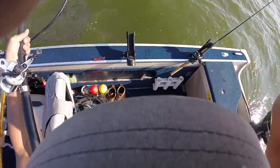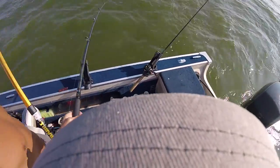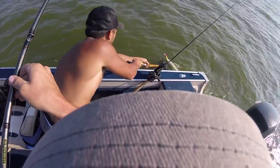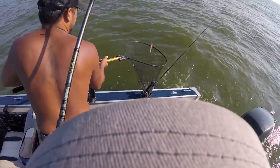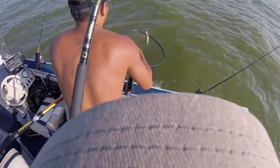Switch tactics over to the walleye. Oh, here, you better get it. It's almost off. No, it's a walleye. Woo! Nice. On the pink lemonade.